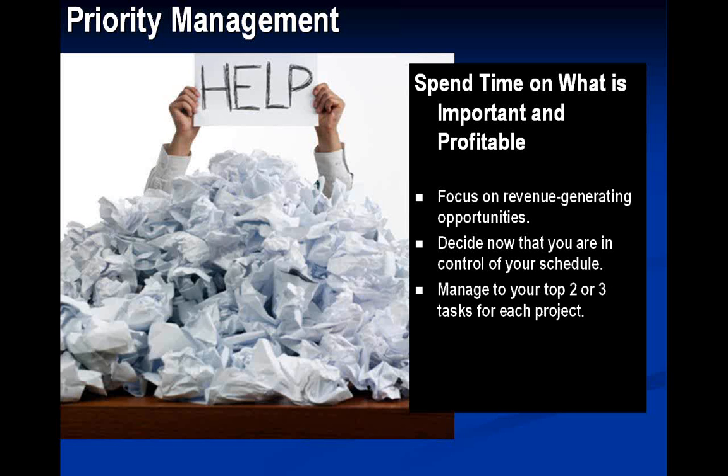Managing to your top 2 or 3 tasks for each project is a concept from Neil Whitten. He is the author of No Nonsense Advice for Successful Projects. I attended his training a few years ago. This is a wonderful idea. I like it. It works, and I recommend that you try it.